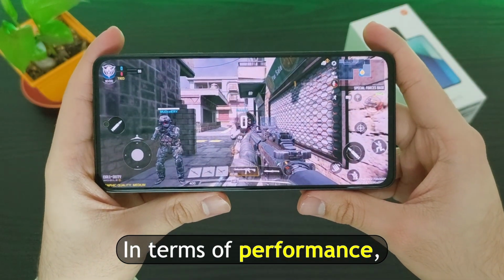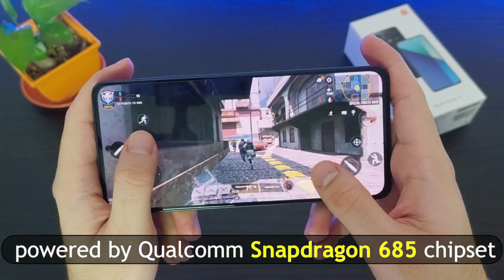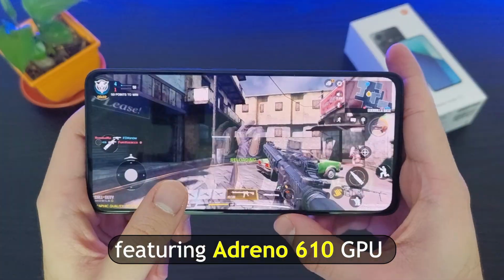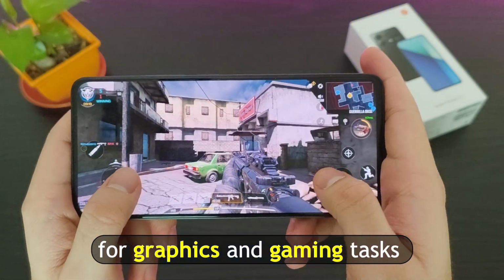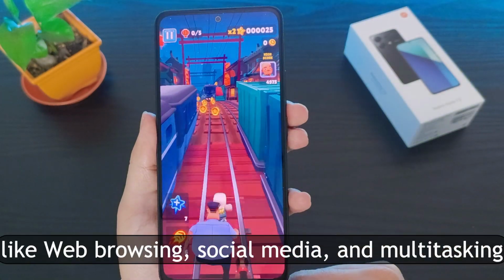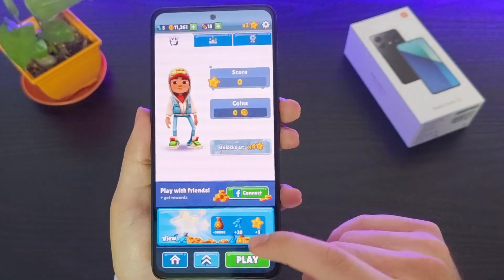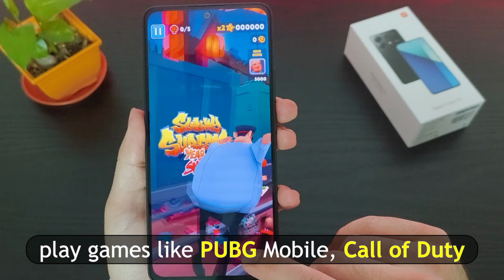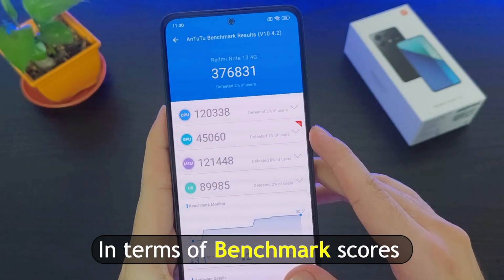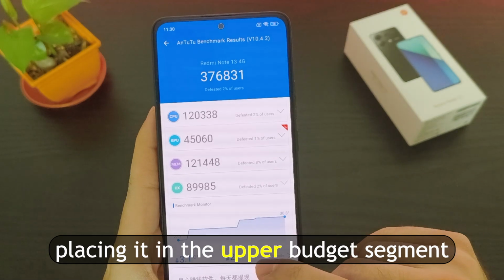In terms of performance, under the hood, Redmi Note 13 4G is powered by the Qualcomm Snapdragon 685 chipset. This is a 6nm octa-core processor featuring an Adreno 610 GPU for graphics and gaming tasks. In terms of real-world performance, you get smooth use for everyday tasks like web browsing, social media, and multitasking. For casual gaming, you can play PUBG Mobile and Call of Duty on medium settings. In terms of benchmark scores, an Antutu score around 370,000, placing it in the upper budget segment.